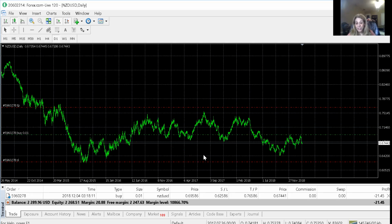But it keeps my margin level at 10,866.75%, which is excellent. I can let this ride for as long as it wants without having to worry about me being stomped out or my account shut down because of the margin level. Most people will say, well, you can go as low as 100%. I wouldn't advise that. The lowest I would go is 2,500%. That's my comfort level. And my highest comfort level is, of course, right where it is.